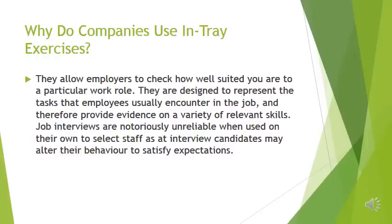Why do employers use in-tray exercises? They allow employers to check how well suited you are to a particular work role. They are designed to represent the tasks that employees usually encounter in the job, and therefore provide evidence on a variety of relevant skills. Job interviews are notoriously unreliable when used on their own to select staff, as interview candidates may alter their behavior to satisfy expectations.